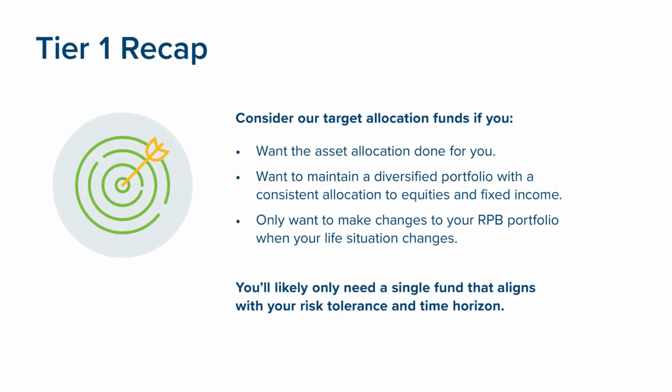To summarize, if you're looking for a simplified approach where the asset allocation decisions are made for you, you may want to consider investing in our Tier 1 funds. You'll need to adjust this investment when your risk tolerance or time horizon shifts, and you can do that by switching to another single Tier 1 fund.